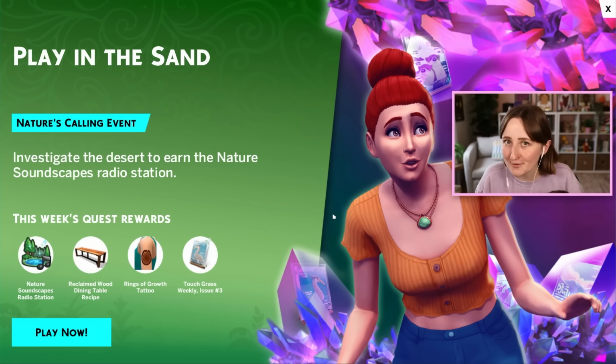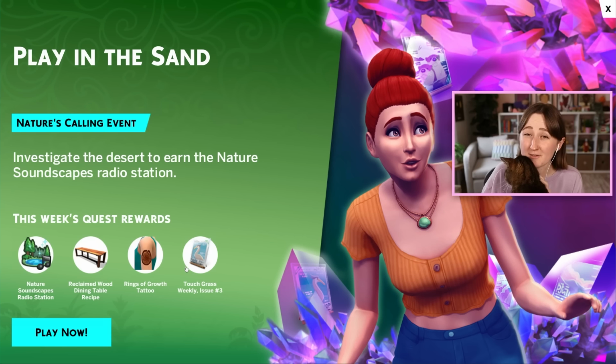Okay, wow. So this is the full screen pop-up for this week's quests for the new stuff. I actually really like how this looks. I like the big sim. I like all the crystals. This is kind of cool. My cat also wants to see, so she's gonna be here. She's being very needy right now.